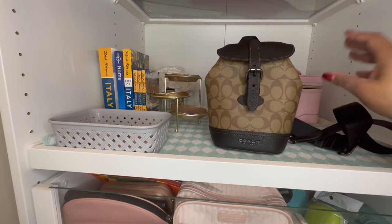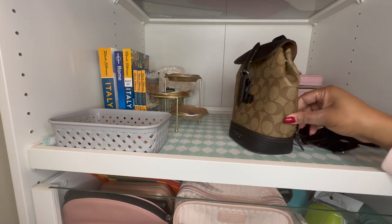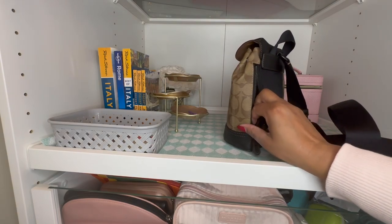And I can keep it in front of me. That's what I like about having crossbodies. I don't like anything on my back. I don't want a backpack at all, ever, when I'm traveling. I really don't have a backpack, not even one that I keep here at the house.